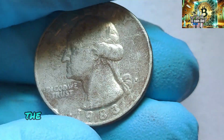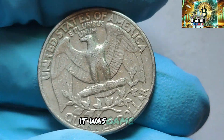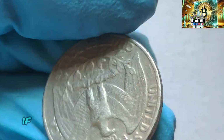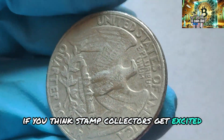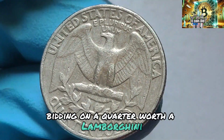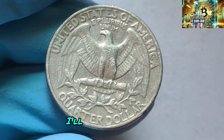Let me tell you, the moment collectors caught wind of this, it was game on. Auction houses lit up like the 4th of July. If you think stamp collectors get excited, just wait until you see a room full of coin nerds bidding on a quarter worth a Lamborghini. Or 3.